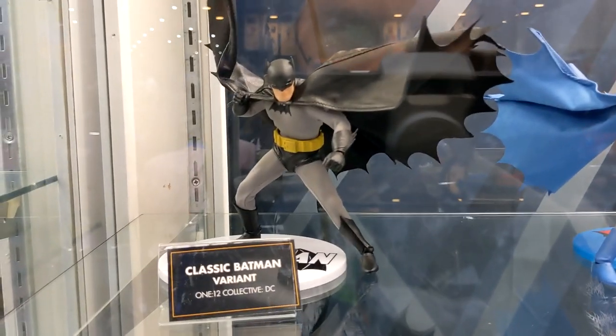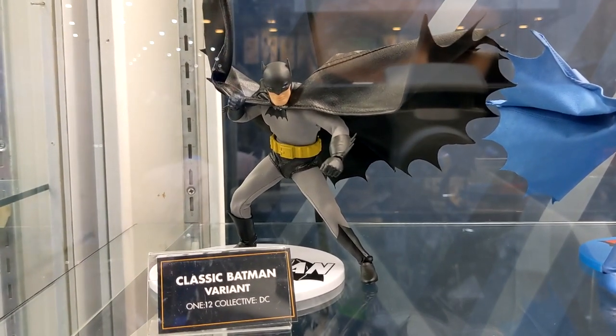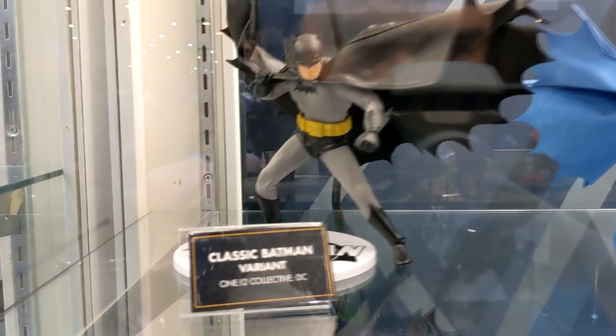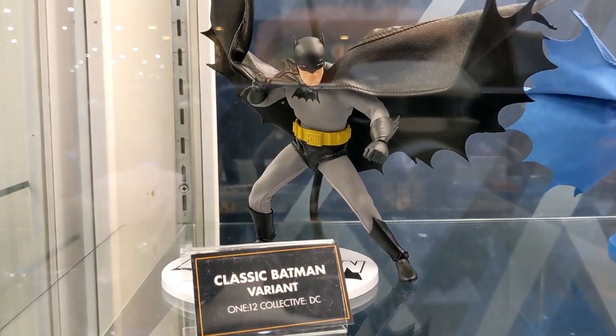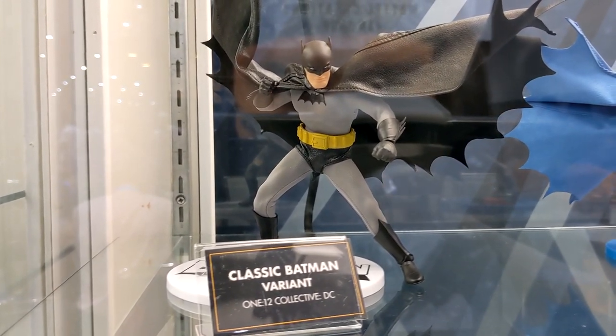I would imagine this could be this year's Batman Day exclusive, but of course, just speculation on my part. We don't know quite for sure, no details on the placard or anything like that. But either way, this is probably one of the more classic colorways of Batman that a lot of people have been waiting for, and I think they are really gonna deliver with this guy.